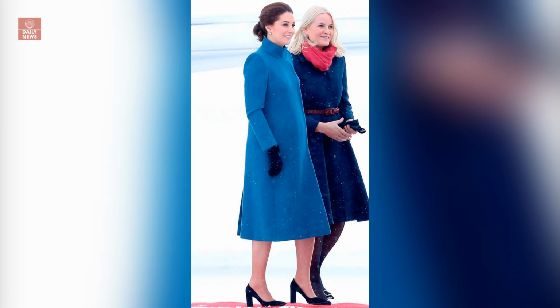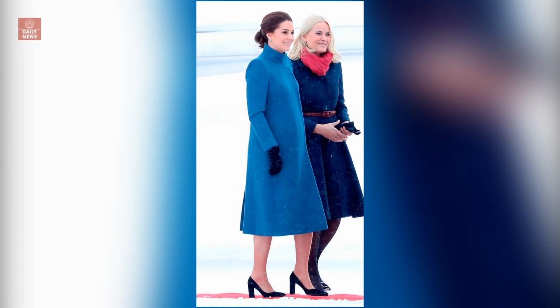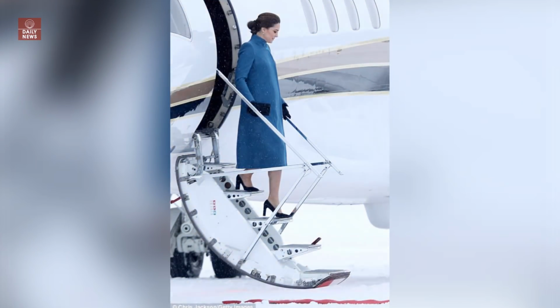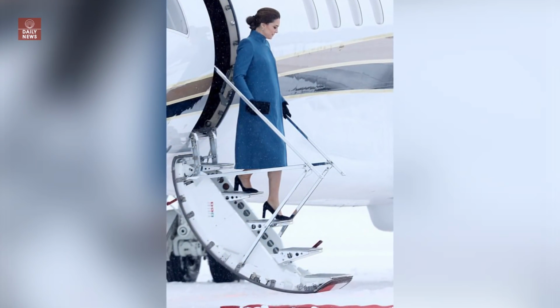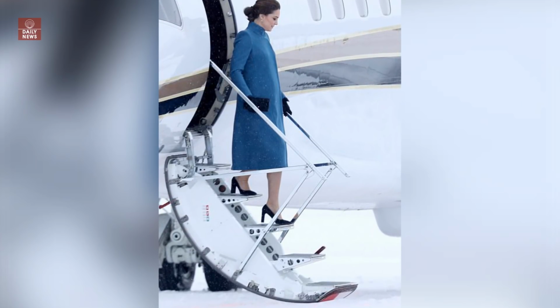She stepped off the plane in nude hosiery and her trusty Todd suede block heel pumps, not the most weather-friendly of shoes. Her hair was styled back into a low chignon to show off her sapphire and diamond drop earrings, and she carried her Mulberry Base water clutch bag.